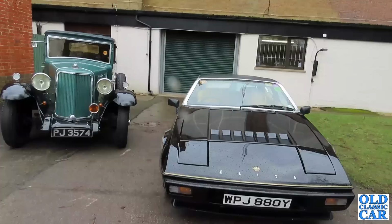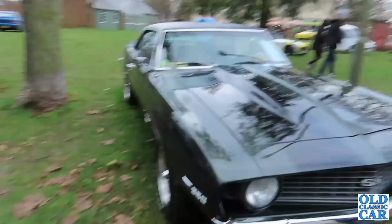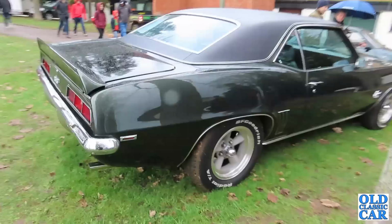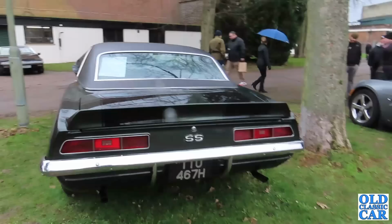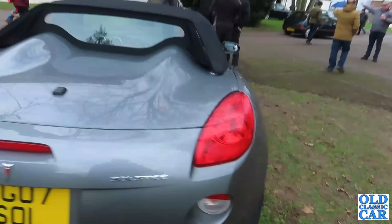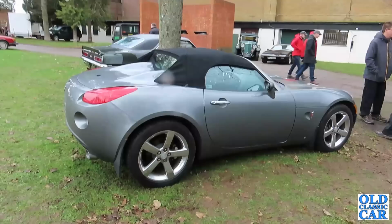Got a 69 Camaro SS here, bit of muscle car, American muscle. No, he's nearly finished. No, I'm nearly finished. 205 on manoeuvres. I'm not quite sure what this is, a bit modern for me. What's that, a Pontiac something? A Pontiac Solstice. That's a new one on me. It's not a bad looking car, really.